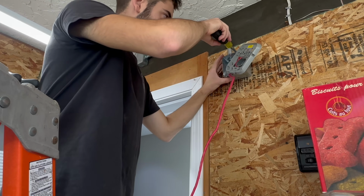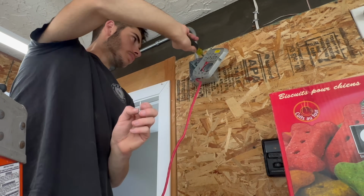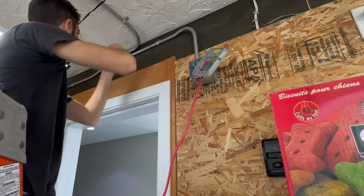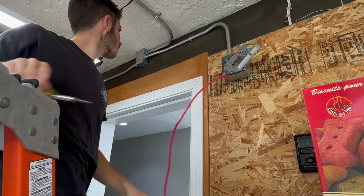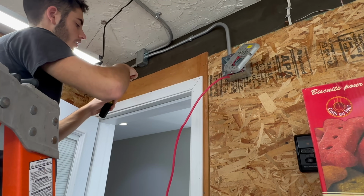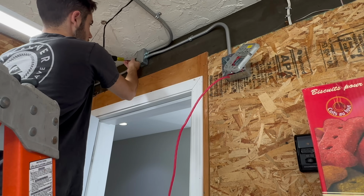Okay, I'm going to re-secure our box to the wall. Okay, so now we've got all this excess, which you can see is plenty long enough to go into this box. So now I will take the cover off of this box that we'll need to splice into our SLC loop.